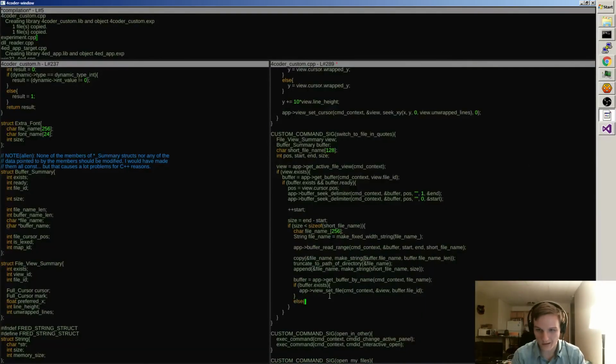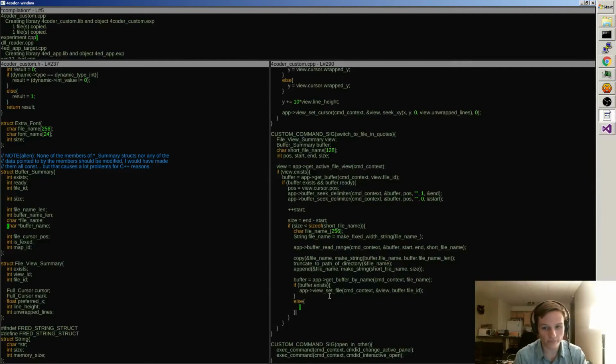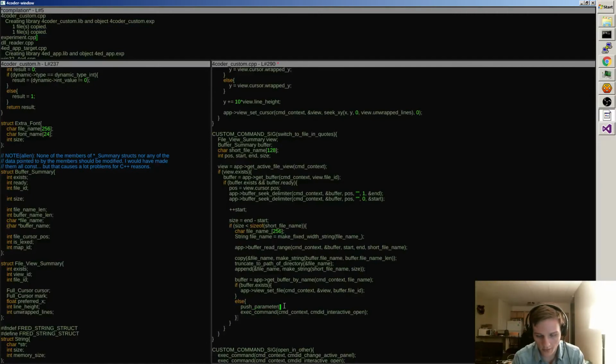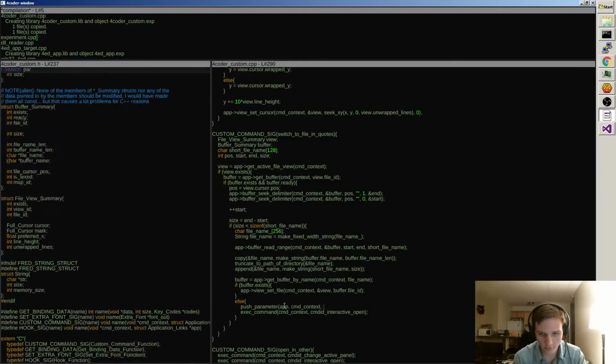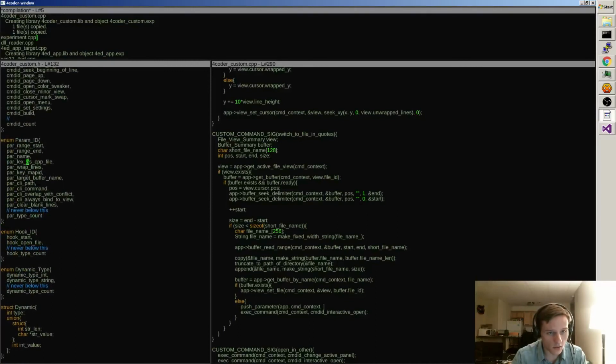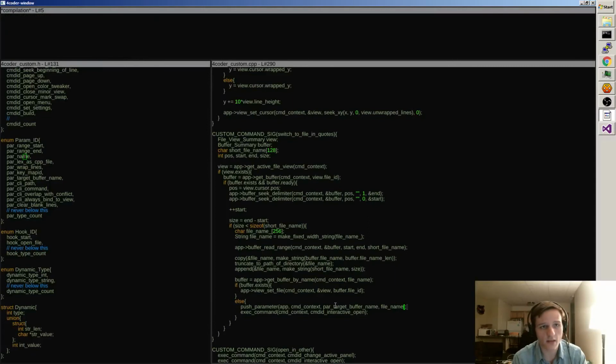Now what I want to do is say, look, else, let's just extend this one more. There we go. I want to exec command context, command ID, interactive open, and I want to push parameter app command, command context, par, the pars are around here somewhere, target buffer name, par, target buffer name, and then I'll put in right here the file name. Let's see if that's correct.